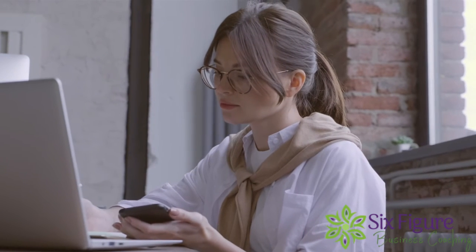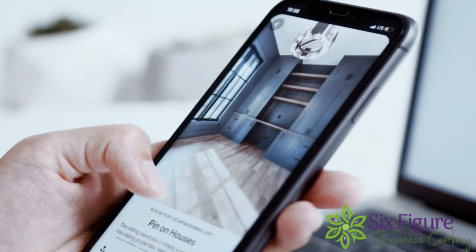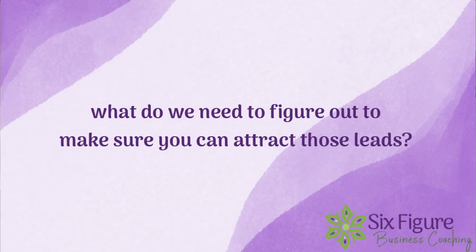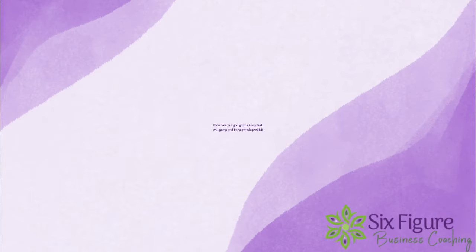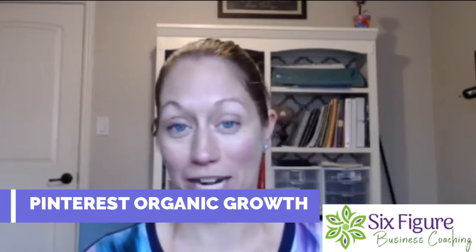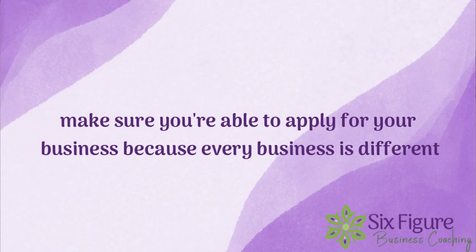And it's an online academy that you work through at your own pace. There's workbooks, and I walk you through everything from setting up your profile, getting your pinning strategy in place, creating pins, how to design pins, idea pins, affiliate links, and then the G part, like what do we need to figure out to make sure you can attract those leads. And also digging into the analytics portion, because if you're not going back and seeing what's actually working, then how are you going to keep that wheel going and keep growing with it? So that is the Pinterest Organic Growth Academy. There's worksheets, everything with it. And you do have 3 months Pinterest support in a private Facebook group or Messenger or whatever, because I want to make sure you're able to apply it for your business, because every business is different.